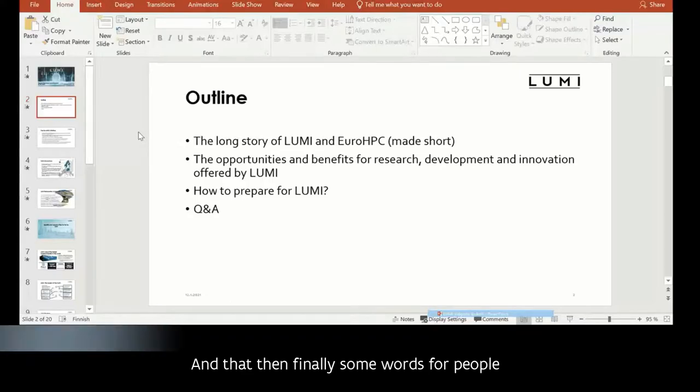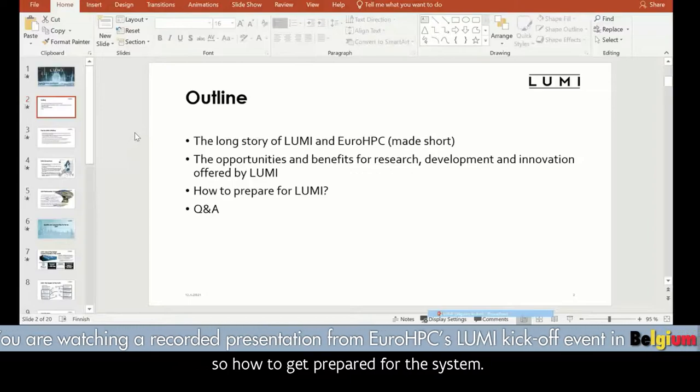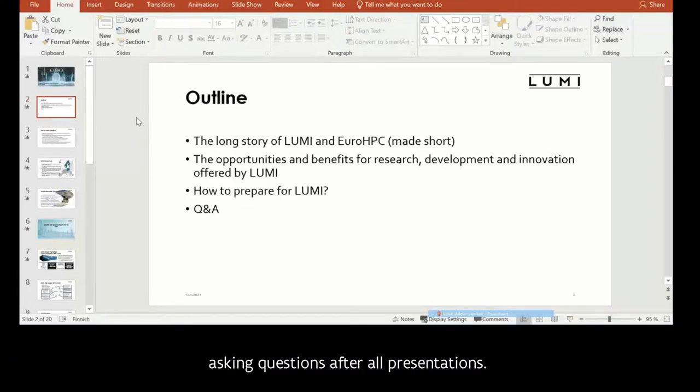And then finally, some words for people who are really going to use it as end users, so how to get prepared for the system. And I hope to reserve time for questions. But there will also be an opportunity for asking questions after all the presentations.